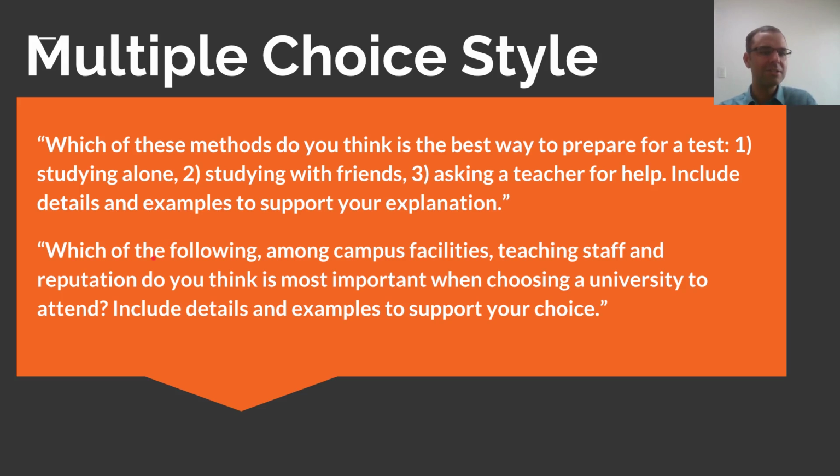Or it might look like this. Which of the following among campus facilities, teaching staff, and reputation do you think is most important when choosing a university to attend? Include details and examples to support your choice. So you can see how this is a multiple choice style question. Usually you're going to get 3 choices. Be prepared for 4 choices.